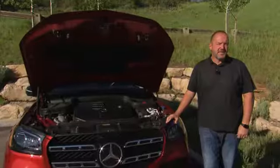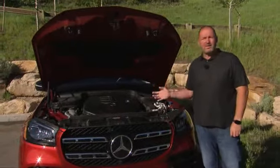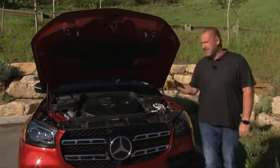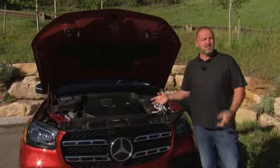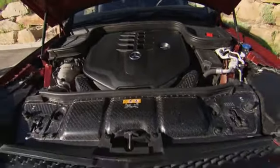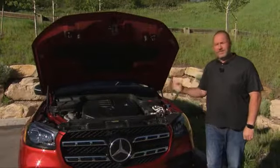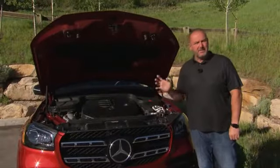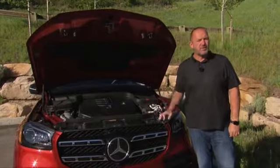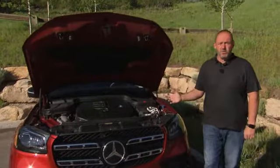There is one diesel engine available for the new GLS in two different versions. One delivers 286 horsepower, the other one 330. And there is the big V8 4-liter engine which we are driving. This is a petrol, and that delivers 489 horsepower and 700 newton meters of maximum torque. And it features EQ Boost, which means you can have, if needed, another 22 horsepower from the electric engine combined with up to 250 newton meters of extra torque. And that really gives the car the kick you want.